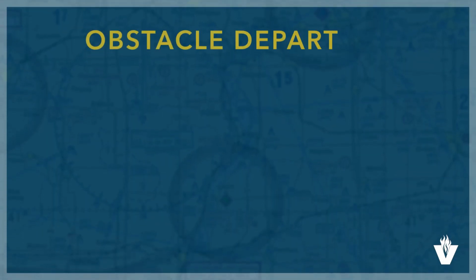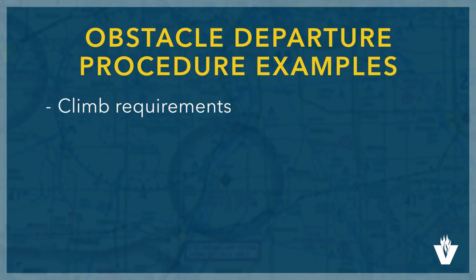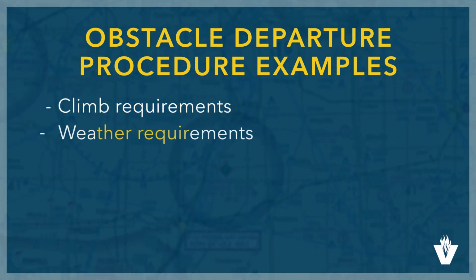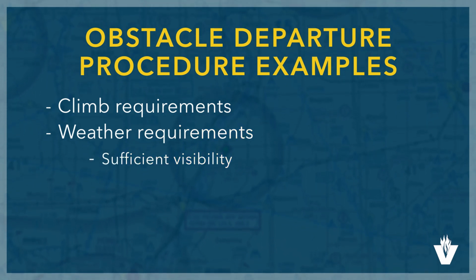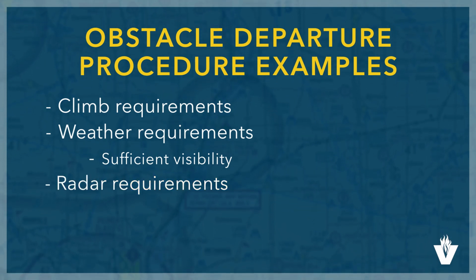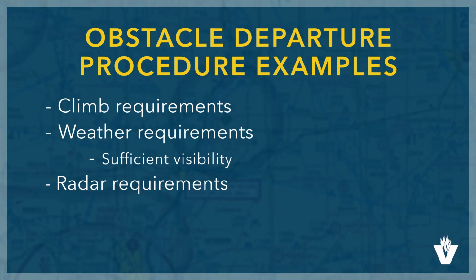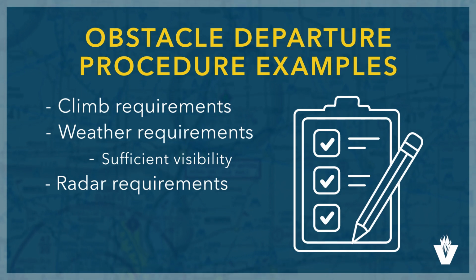If you don't want to fly a SID or cannot comply with one's requirements, make sure that you include "no SIDs" in the remarks section of your flight plan. Regardless, do not accept a clearance you cannot comply with. Obstacle departure procedures may include complex climb requirements, such as a certain number of feet per nautical mile. They could include weather requirements, such as not being able to use a specified departure unless the ceiling and visibility are sufficient. Other restrictions include things like the ATC radar needs to be operational in order to be able to use the procedure, or the departure may only be used by turbine aircraft. You should check to confirm that you can meet any requirements that are listed on the departure procedure.